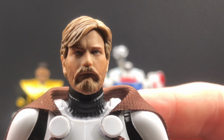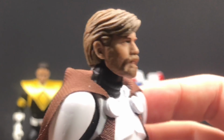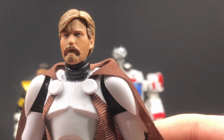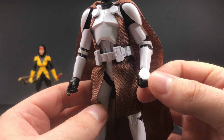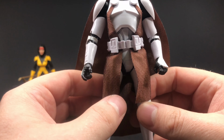A lot of people were saying that they're not really happy with the blush, the excessive paint on his face. I feel like I got a good one. It's not too thick, it's not too heavy, and I absolutely love that head portrait of Ewan McGregor, so I think that came out great. For the most part, he has one of those Stormtrooper bodies. Again, much like the Power Ranger figure, you get some slop here and there with the paint, so go through a couple if you'd like.